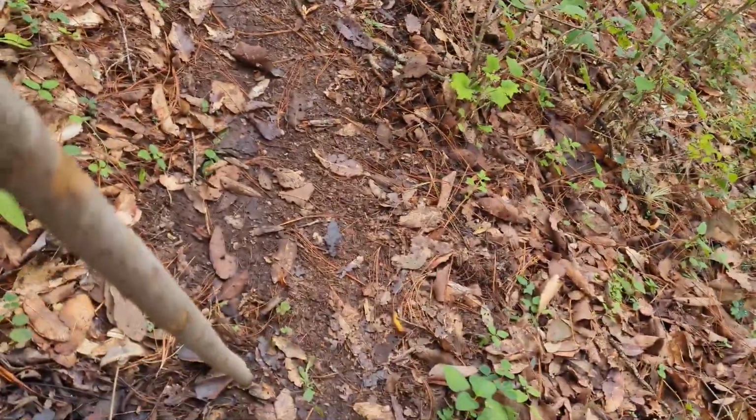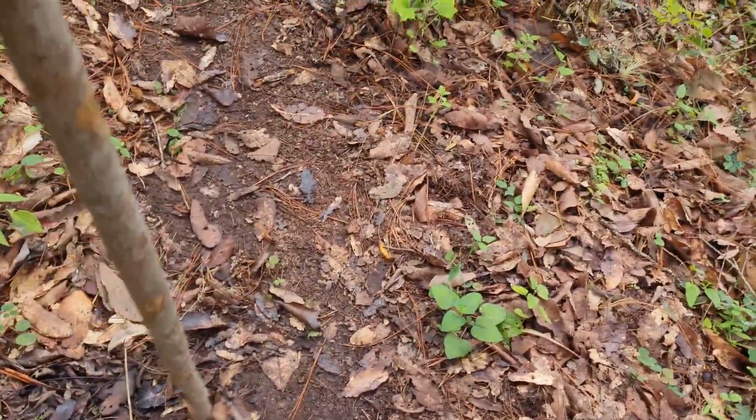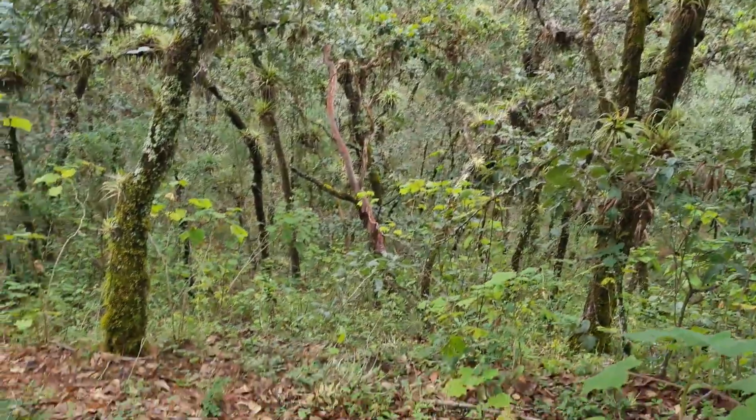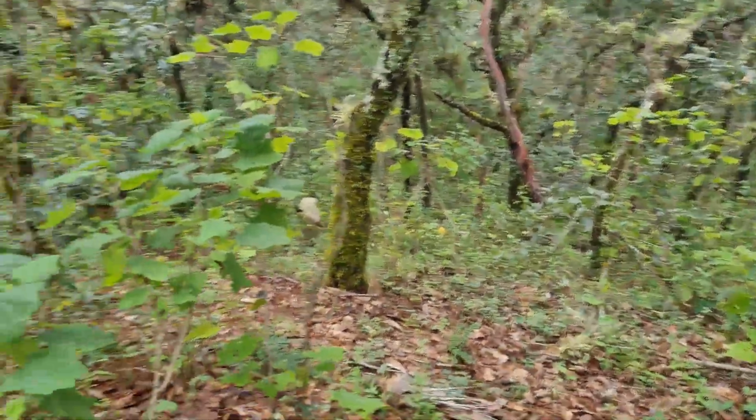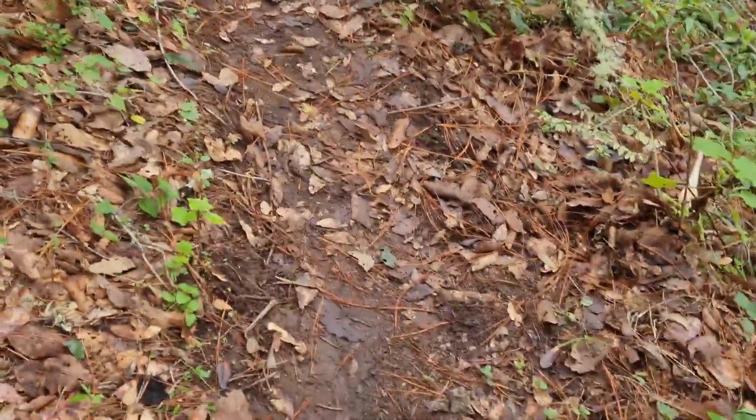See how wide this area is? It's not very wide, see? So it's not for two feet, but you have to be really careful, okay? There's no rails, okay? So I have to be careful when I'm walking.